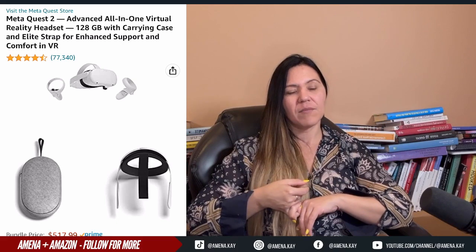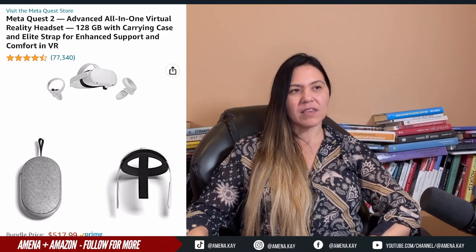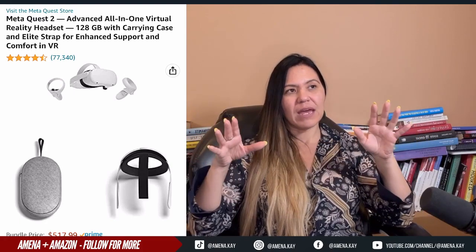The carry case is really nice. We have one carry case. I don't have a carry case for mine, but no problem. My son has one that he uses because he takes this with him when we go out of town, but I don't usually take mine out of town, at least as of this point. When I eventually will take it out of town, I'll get a carry case for it. But this one has the carry case, this one has the head strap, and it has the actual MetaQuest too. So highly recommend this set.